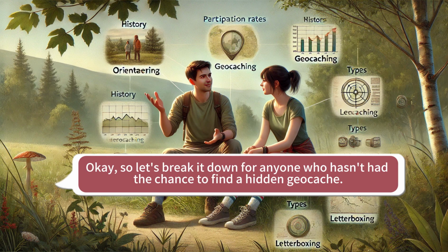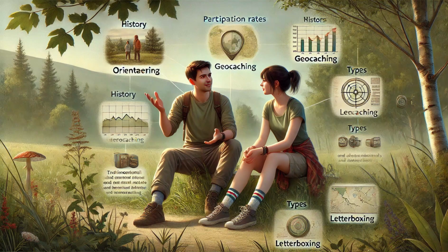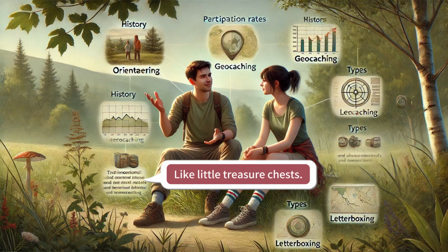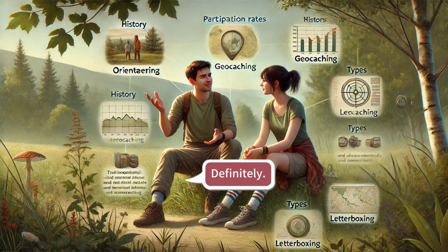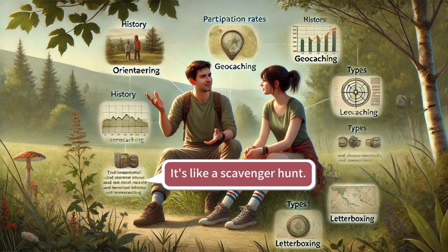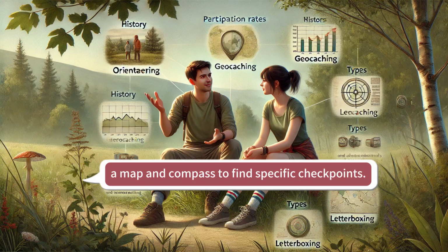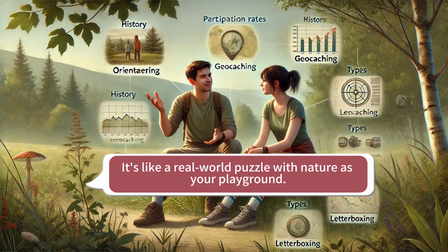Okay, so let's break it down for anyone who hasn't had the chance to find a hidden geocache. We're talking about geocaching, letterboxing, and orienteering. Three great ways to get outside. So geocaching uses GPS coordinates to lead you to hidden containers called caches. Like little treasure chests. Exactly. Letterboxing, on the other hand, is a bit more old school. Definitely. It relies on clues and compasses to find hidden boxes with stamps and logbooks inside. It's like a scavenger hunt. Totally. And then there's orienteering, where you navigate through unfamiliar terrain using a map and compass to find specific checkpoints. That one's a real test of your navigation skills. It's like a real-world puzzle with nature as your playground.